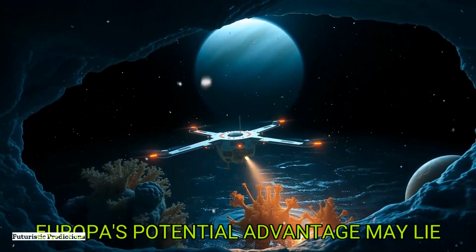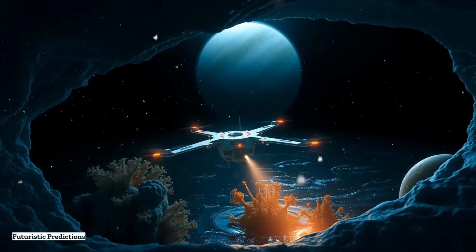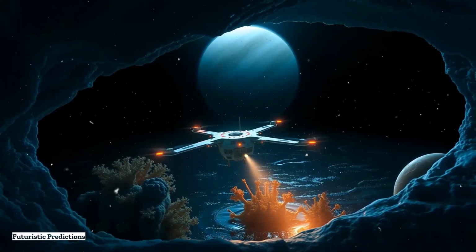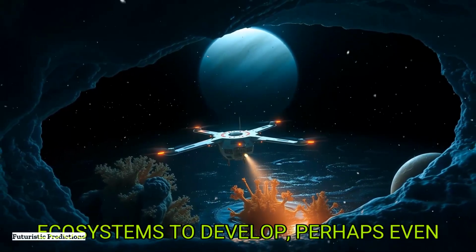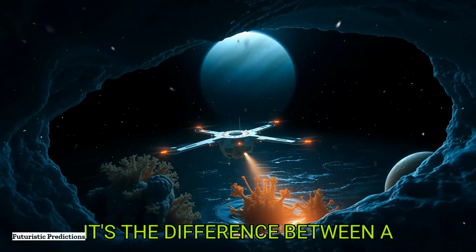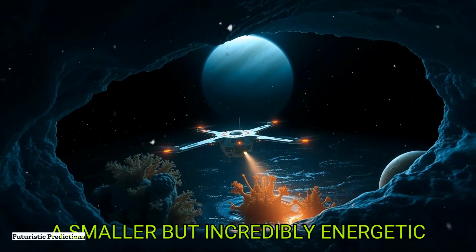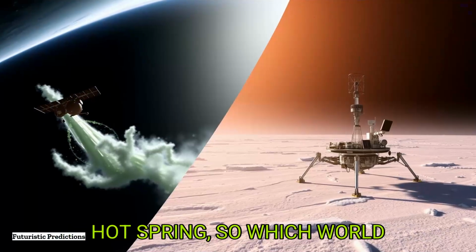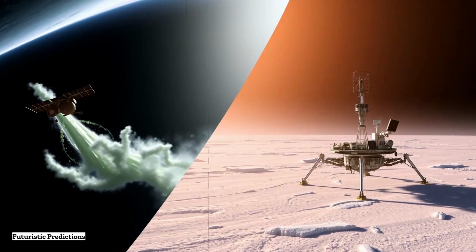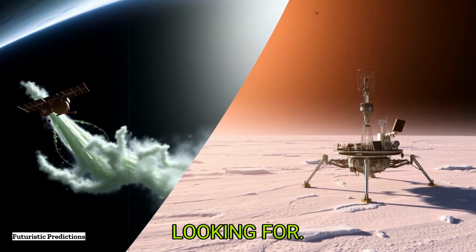Europa's potential advantage may lie in the sheer volume and stability of its ocean. A larger, older ocean might have allowed for more complex ecosystems to develop, perhaps even beyond the microbial stage. It's the difference between a potentially vast, ancient abyss and a smaller, but incredibly energetic hot spring. So, which world offers the better prospects for life? The answer isn't simple, and it depends on what we're looking for.